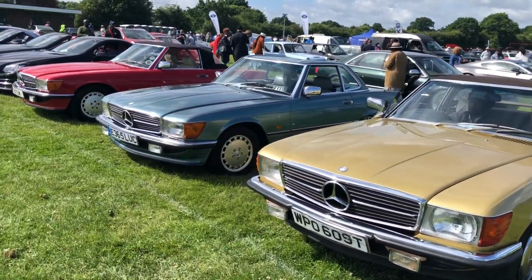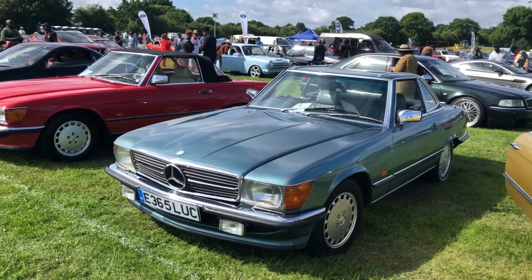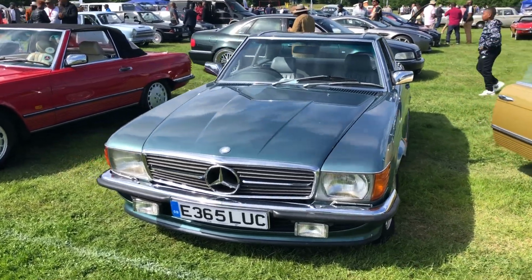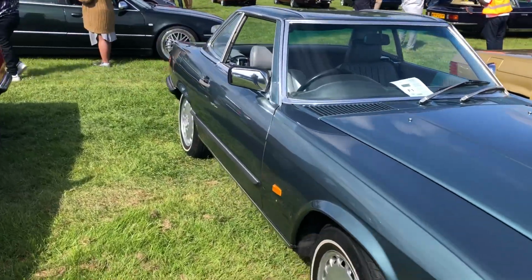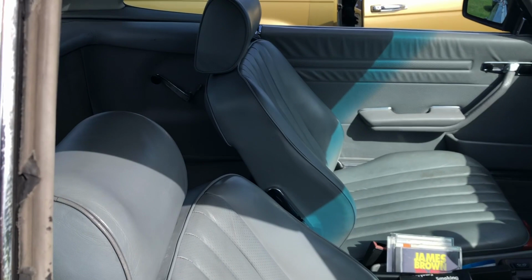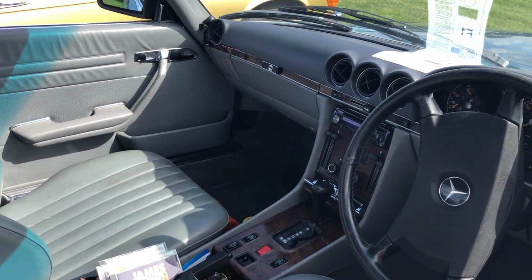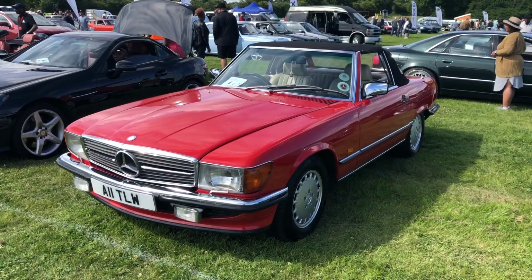Now, by contrast, next door you've got a much later car. This sort of aqua coloured car is open. Maybe we'll try and take a quick look inside that one. Does look lovely, doesn't it? With that grey leather interior. It looks absolutely fantastic. It's in great condition, isn't it? And just the addition of a more modern radio.